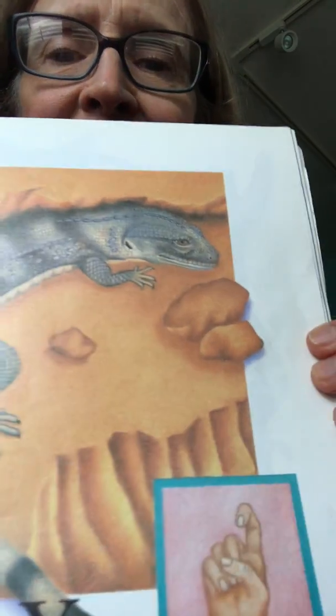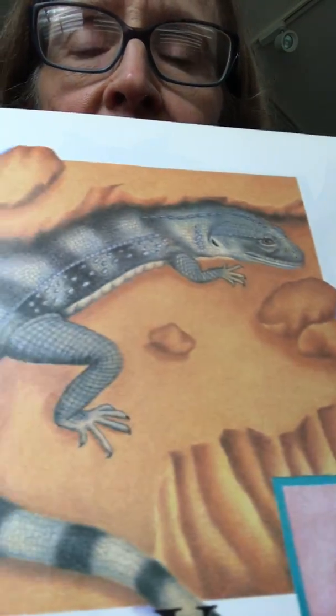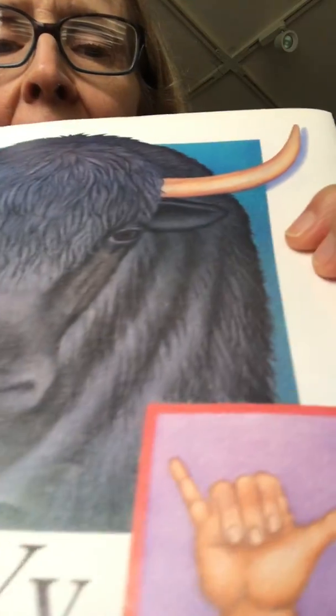U. Sea urchin. V. It's a vixen. Not a fox, it's a vixen. W. X. There's the X. The Xenosaurus. Y. You know what a yak is.